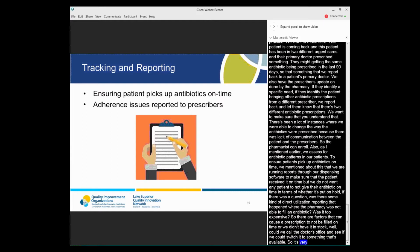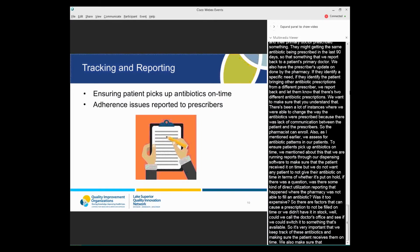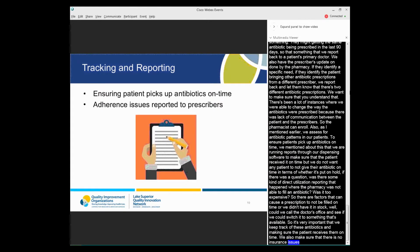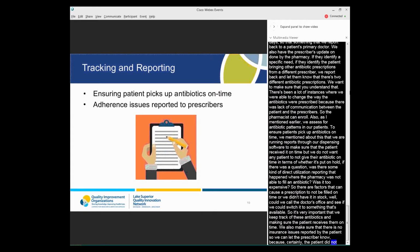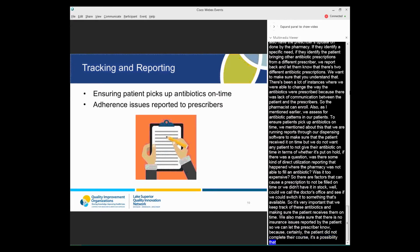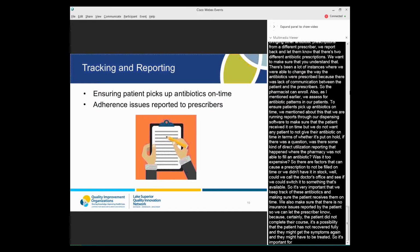We also make sure that there are no adherence issues reported by the patient, so we can let the prescriber know. Because certainly if the patient did not complete their course of the antibiotic, it's a possibility that the patient has not recovered fully and they might get the symptoms again and have to be treated. So it's very important for the prescriber to be aware that there were certain adherence issues with the patient.